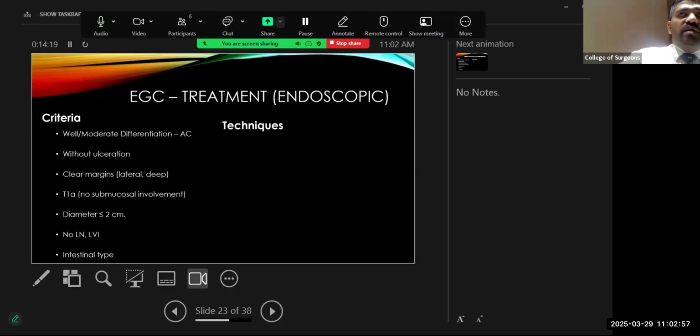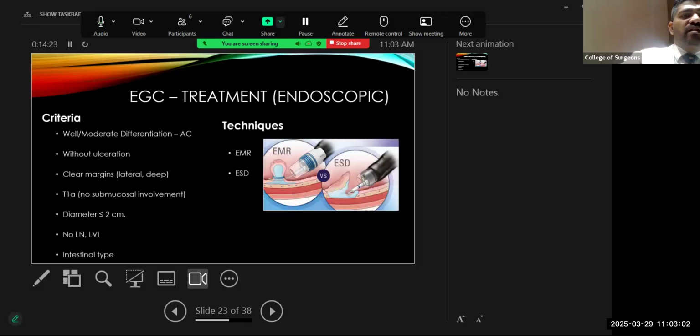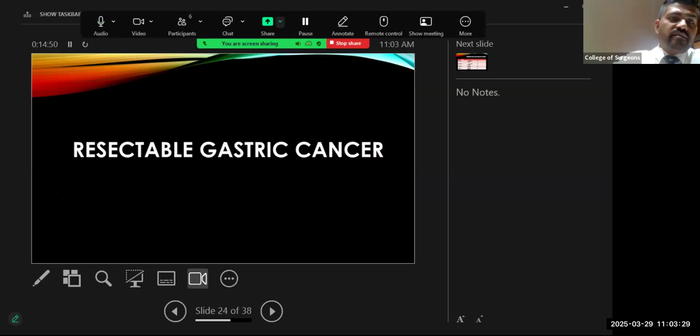Okay. So what are the techniques that we have? EMR and ESD. What is EMR? Endoscopic mucosal resection, and ESD is endoscopic submucosal dissection. Usually ESD requires a lot of technical expertise and we need instruments. But EMR is not as technically demanding as ESD, however, in terms of recurrence, ESD carries a better prognosis.